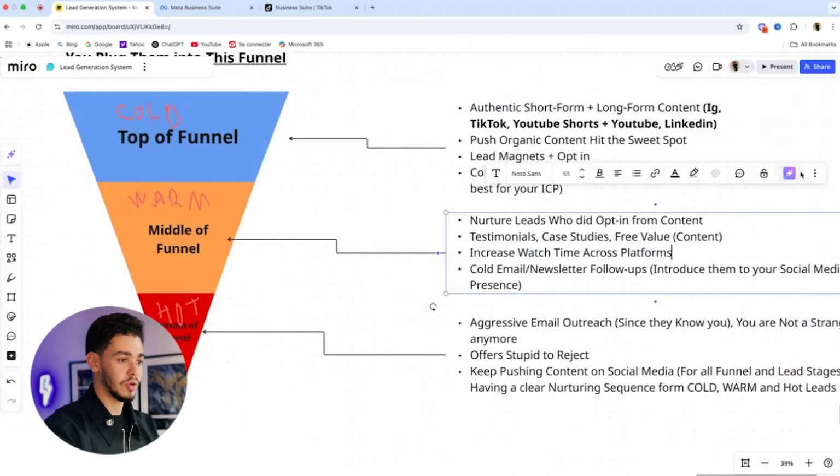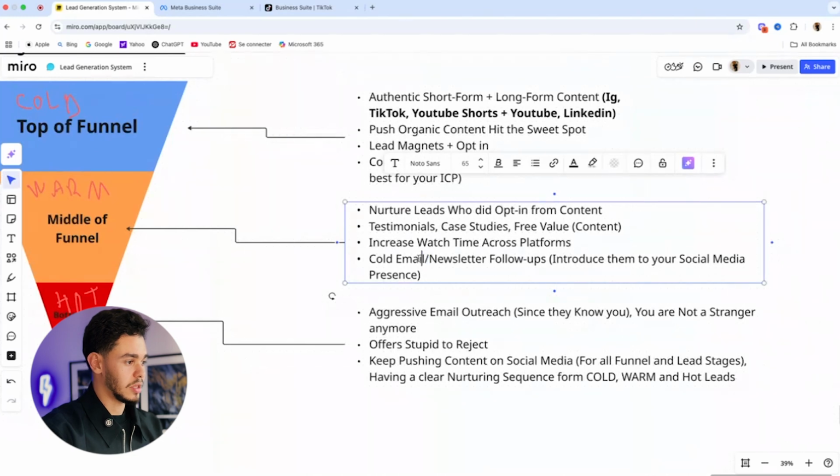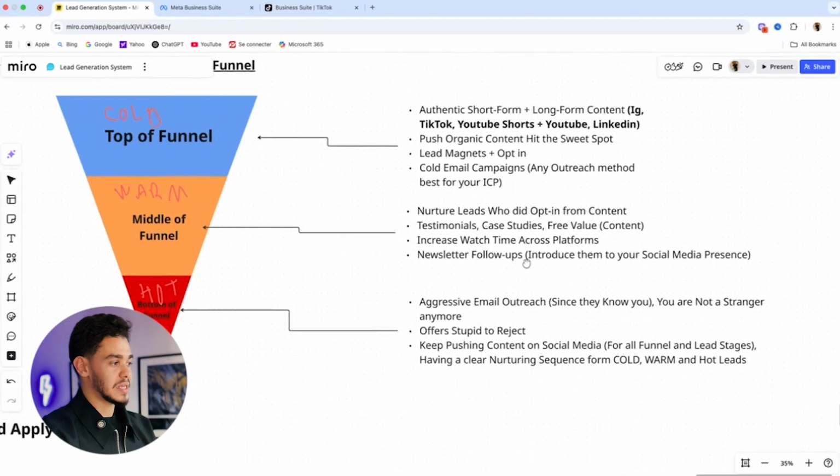Again, that's what you're going to be doing. And news, I wouldn't say cold email. Let me just delete this. I don't know why I put cold email. It should actually be newsletter. So basically, newsletter follow-ups, introduce them to your social media presence, as I said.